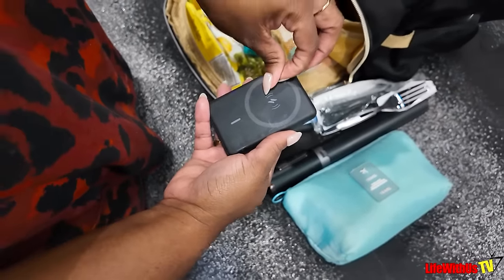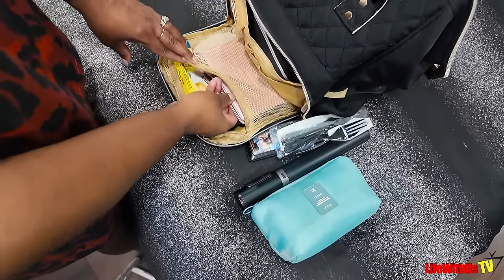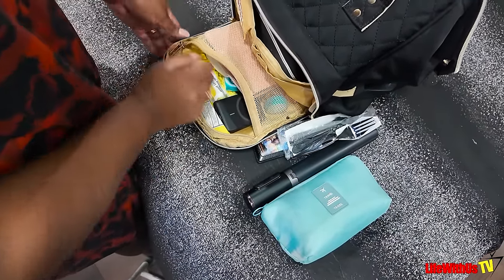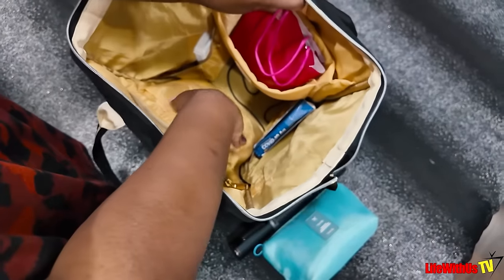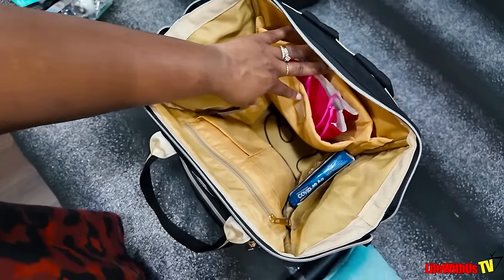And also, this is my power pack. It has seen better days, but we travel for real. My passport goes right here in the little zipper part. So this is the inside. Do you see how big that is? And I love it because it opens up like this, so you can just take a whole lot of stuff.